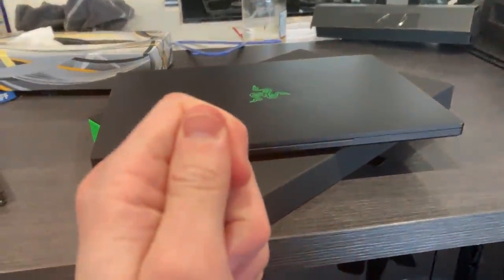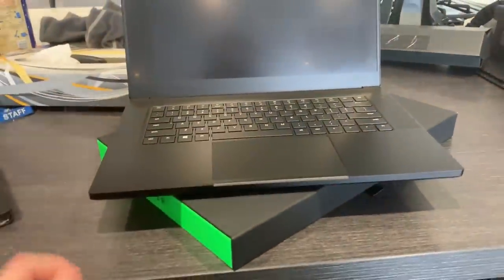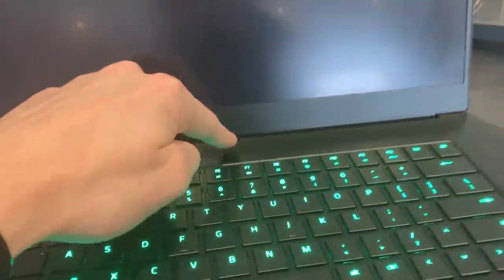So I try to do this one-handed, and no nails does not help. Introducing my new Razer laptop. Where's the power button? Wait, is that it? Did I turn it on? Oh, I did. I'm so used to the power button being there.